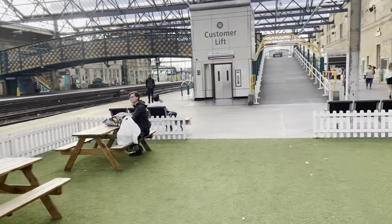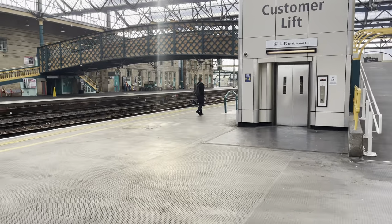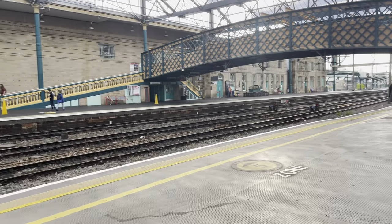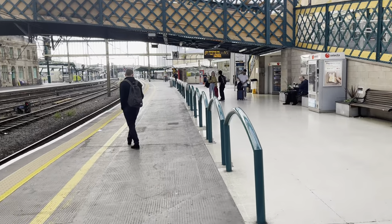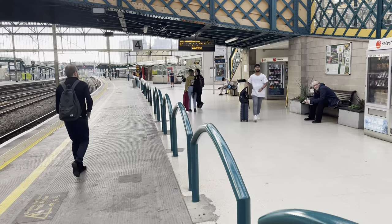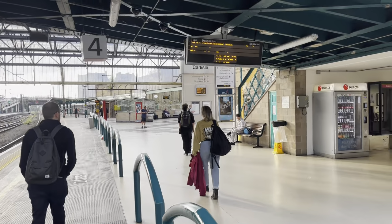Well, Carlisle Station. City of the Lakes, and gateway to the Lake District. Although I would say Penrith, the next station down, is closer to the Lake District obviously, but this is the main city in Cumbria, which is Carlisle.